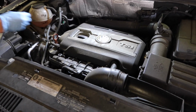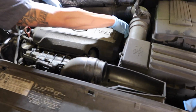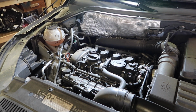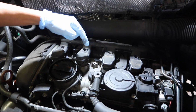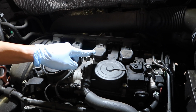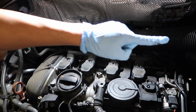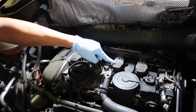Alright, so we're just going to go ahead and try to find a way to pull this cover off. Right here, bro. If you look right here, these are your spark plugs and ignition coils. And cylinder 3 is this one right here. The way it numbers is cylinders closer to the accessory belt side is 1, and 4 is towards the transmission side. So this is the faulty cylinder that we're having.